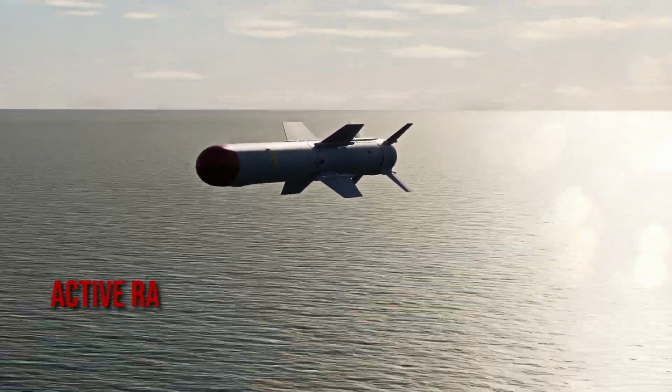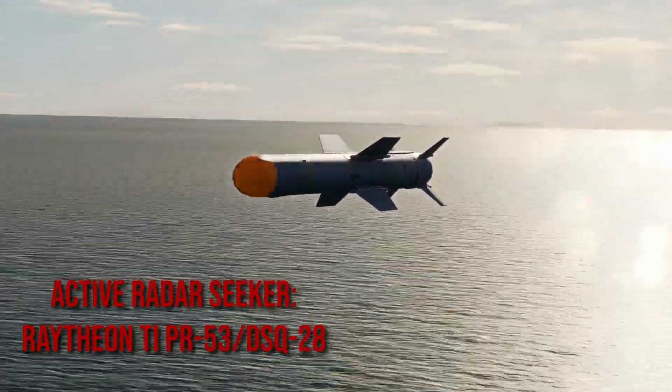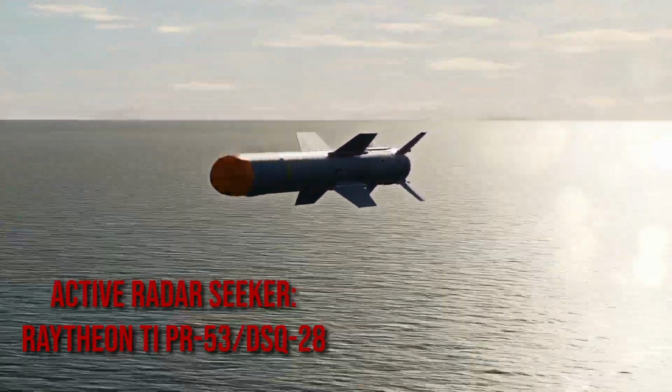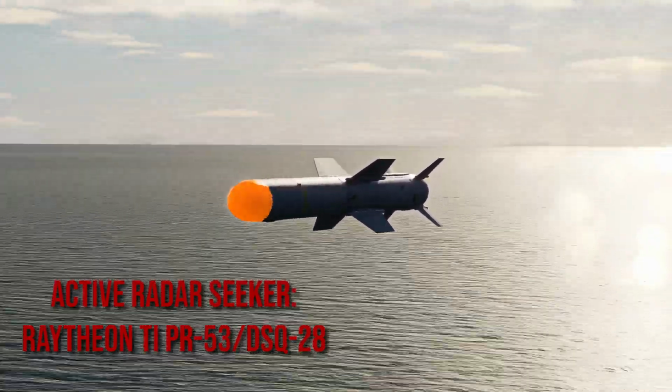The active radar seeker provided by Texas Instruments, now merged with Raytheon, is a PR-53/DSQ-28, making this missile capable of homing in on targets on its own. So basically fire and forget. More than likely this has been upgraded on other variants.